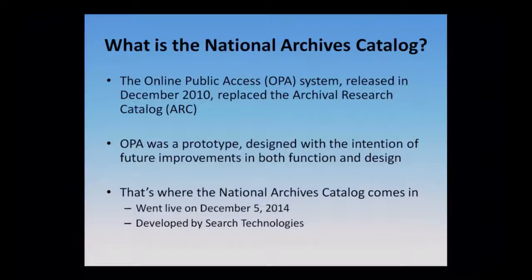We hired a company called Search Technologies to develop the National Archives catalog. They're one of the leading industry developers for search engines and coming up with search algorithms that are customized to different institutions. And we think they've done a great job. They've really given us a lot of input on how we can improve what we had before. So we've really enjoyed working with them.